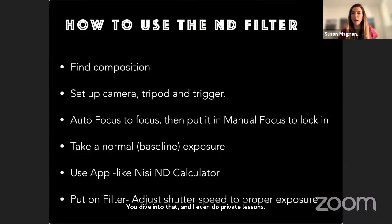So how to use the filter? We're going to go over this briefly. First, you find an epic composition that involves water or movement. You typically need something static and something moving around it. You set up your camera, your tripod, your trigger. Then you use autofocus to focus on your subject.